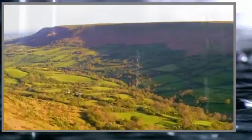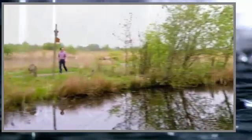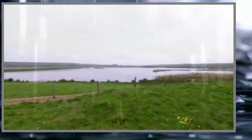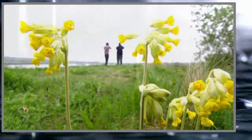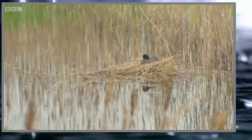To understand just how important our gardens are to Britain's wildlife population, I'm visiting the Old Moor Nature Reserve in Yorkshire. This was once a barren land owing to the nearby coal industry, but through regeneration has become a haven for all kinds of creatures. Conservationist Matthew Capper knows just how important our gardens are to great British wildlife.